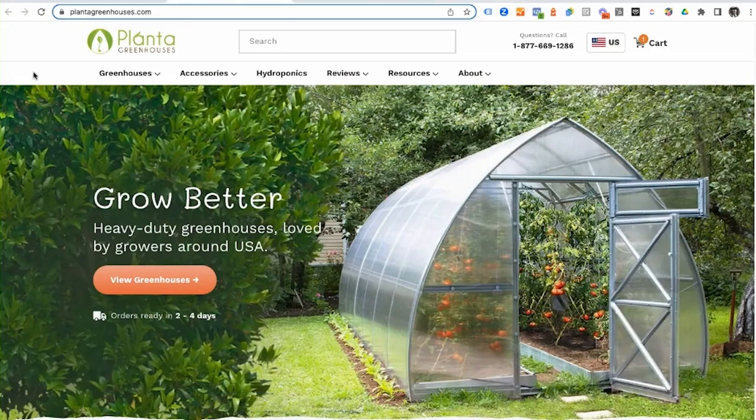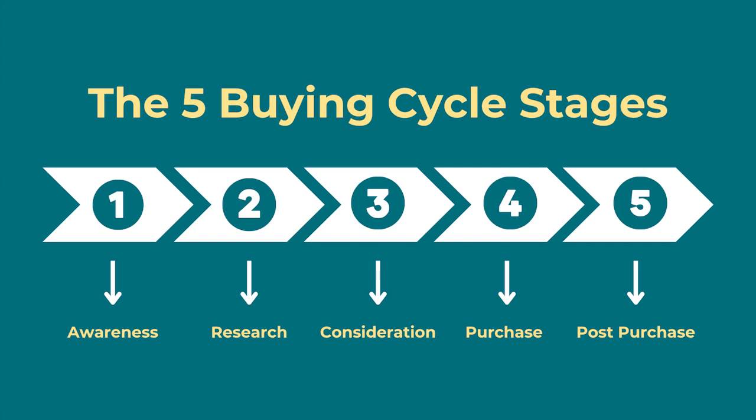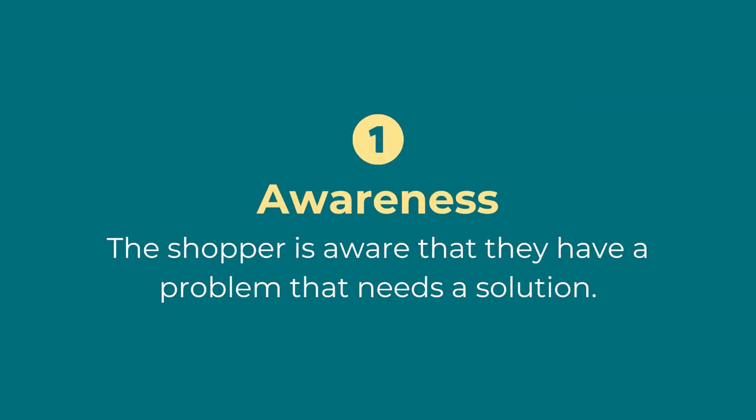So think about how people usually buy online. There are different stages of how we shop online and how we find products. Typically in the marketing world, the stages are 4, 5, 6 stages. And generally it goes like this. First, you usually have some kind of awareness that you have a problem. We call it the awareness stage.